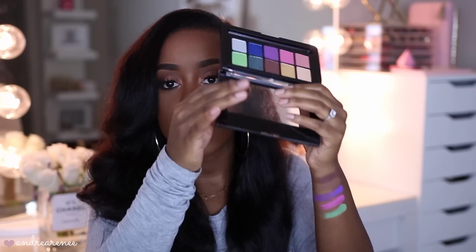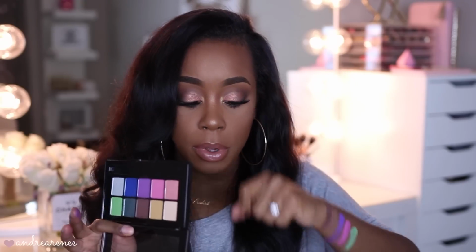Okay, so there's also a purple in here, kind of similar to the purple that we swatched in the Sigma palette. So let's go ahead and swatch that one. Okay, the purple is not as pigmented as that brown, but I just have to keep rubbing my finger in it to get that color up. But there is that right there swatched on the finger, and I'll put it right beside that purple in the Sigma palette. There it is. So the purple in the Revlon palette is very similar to the purple in the Sigma palette. It is a little bit darker, but it's very similar.